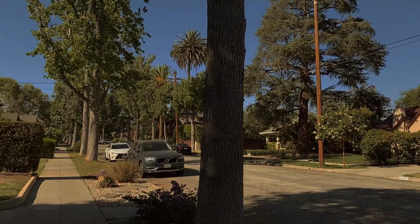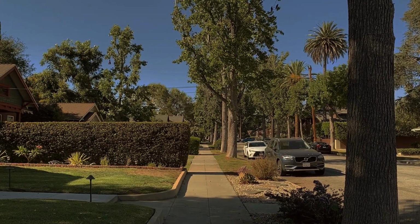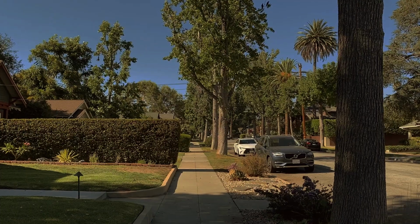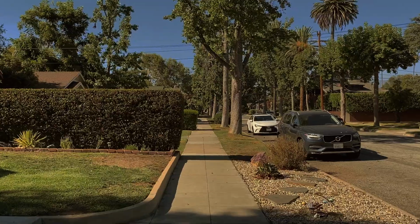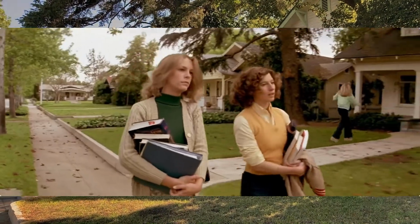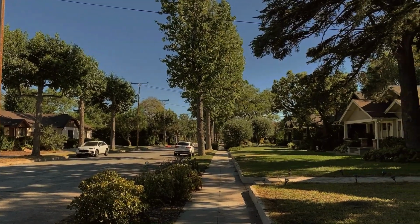This is a pretty good hedge behind me, and honestly, this neighborhood is full of them, but I'm going to take you to see one of the most famous hedges in all of film history, and it is right over here. Before we get that view of Michael Myers, we see Linda running up to her house, which is right here, and the girls come walking towards us from this direction.